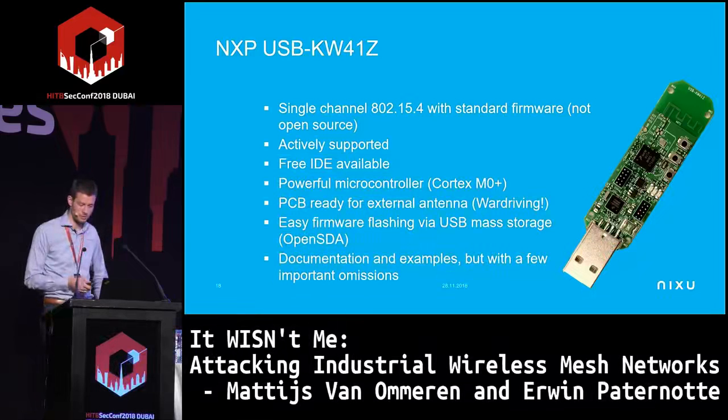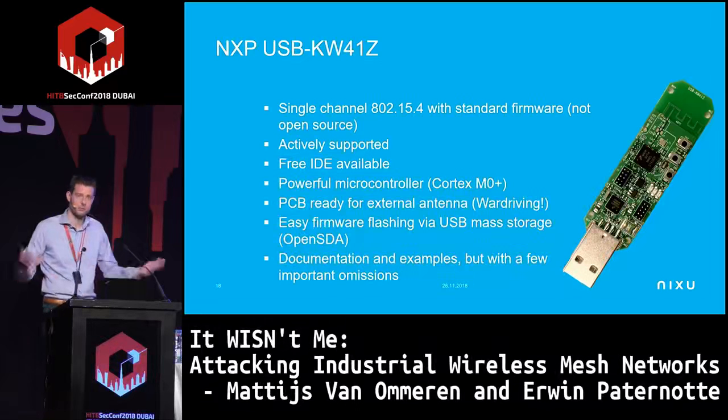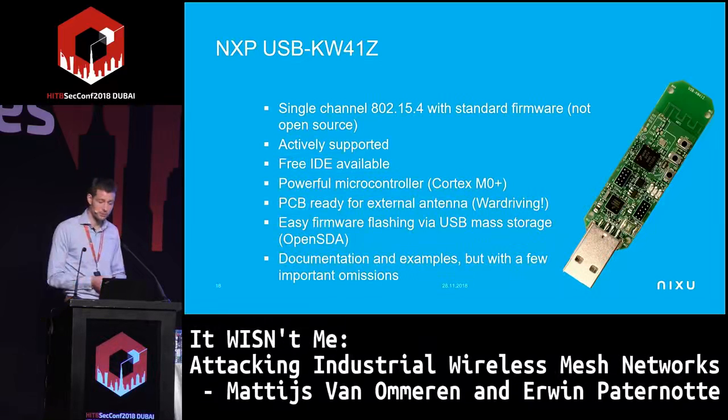Although the connector is not on the device by default, you have to solder it yourself, and it's actually quite small. So either you need very steady hands, or you need to find somebody with a rework station who can help you. But it allows you to connect an external antenna and extend your reach. So yeah, wardriving could be an option.